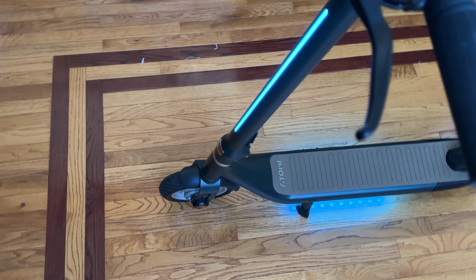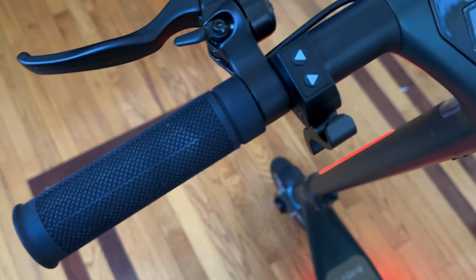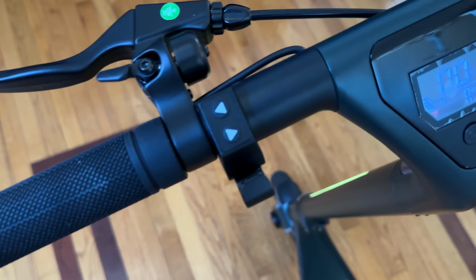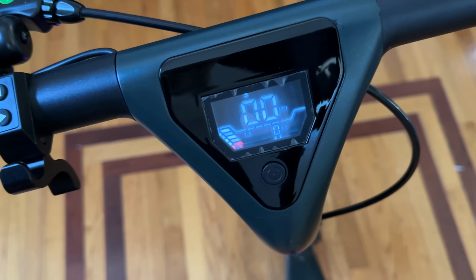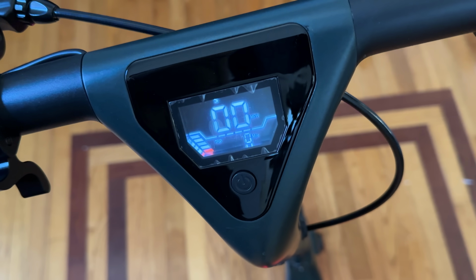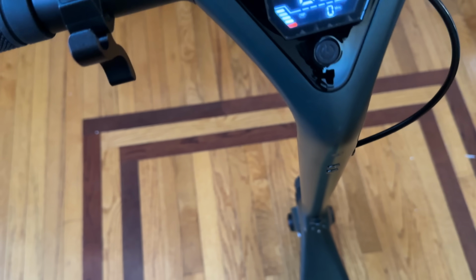Now let's pan around a little bit so you can see. Over here you have also turning signals. That's one thing I wanted to mention. Those buttons that you see right here, these are turning signals. And then you can see right here this display that is just gorgeous, has a lot of information there, and it also supports cruise control.